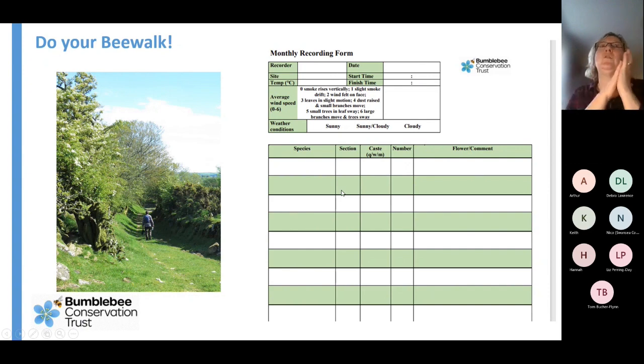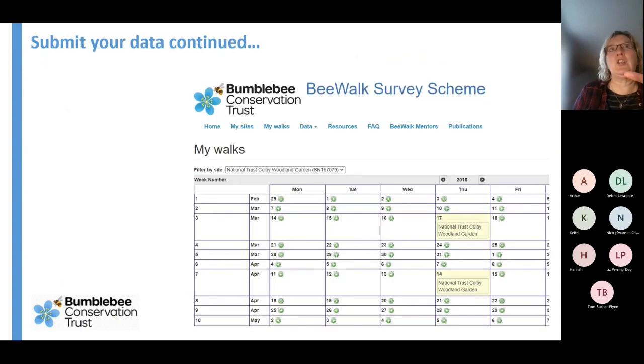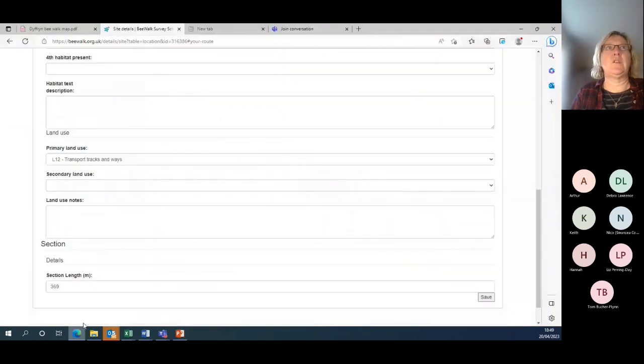If there's a little group of you, I suggest clipboard, pencil, camera, etc. We'll do a little bit more on equipment in a minute. And then the final bit, you're back to your computer and you need to submit your data. So I'm going to just show you the website. Bear with me, folks, just once more for this bit.